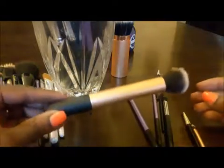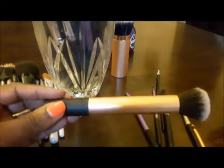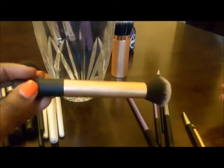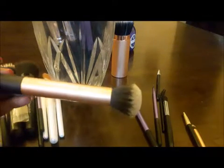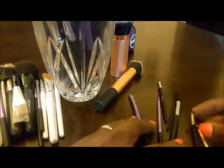And let's see what else I have here. This is a buffing brush. Now, I use this every once in a while. I use it from time to time as a contour brush. I haven't used it, I guess, as a buffing brush, but I do use it from time to time as a contour brush. I'm gonna set it right there and come back to it.